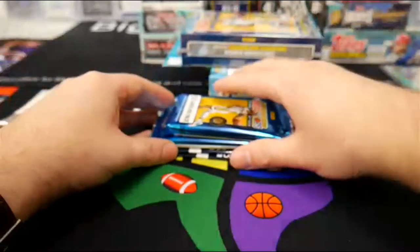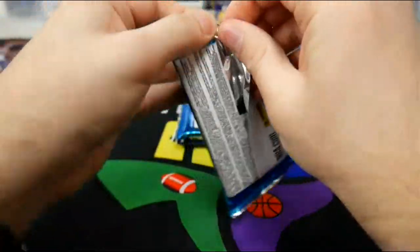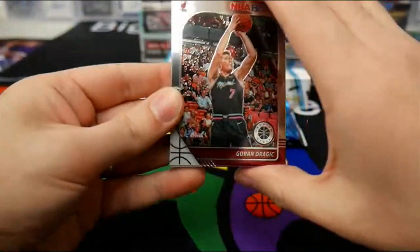We'll save the velocities for last. All right, here we go. NBA Hoops Premium stock. Fly through most of the base here.